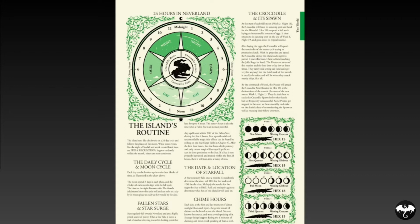And basically a clock is 4 hours of time, and as I said, distance is measured in time. So if it takes you 4 hours to travel somewhere, it would be a clock to get there. The 24-hour day is split into 6 blocks of 4, and then the month is a 4-week month, with each 3 days having a fixed phase of the moon.